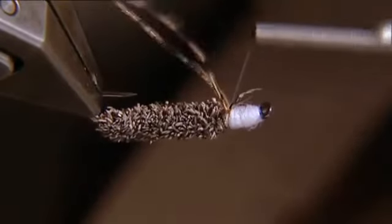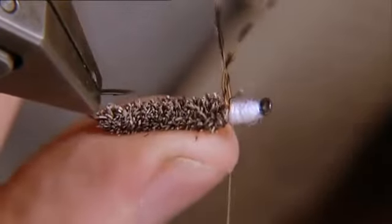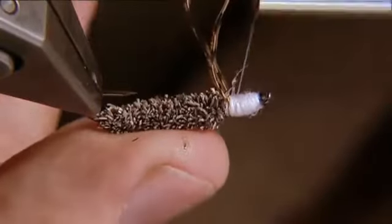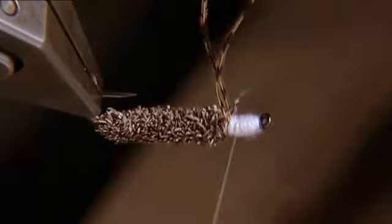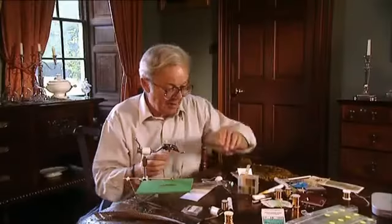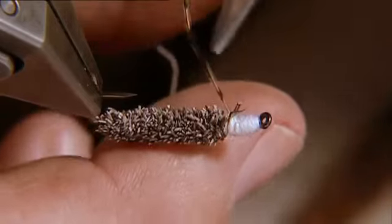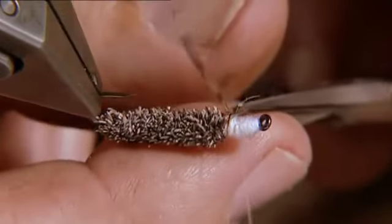Take another turn round. So each set of barbs you've just tied in are secured by two thread wraps, not just one. Then you can just ease them back further. Now advance your thread, keeping tension on, advance your thread forward, about a millimetre and a half. Take your scissors and snip off the waist side of the barbs you've just put in. That's to say the legs.